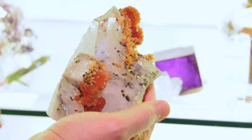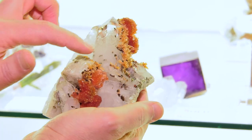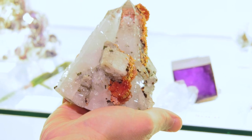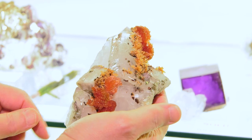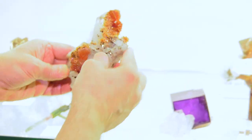This piece has actually been published a few times. Oh, it has. Okay. And look at the inclusions of pyrite. Yeah. And a little hübnerite right under, too. Oh, yeah. Hübnerite, right there. Nice. Very nice assemblage.